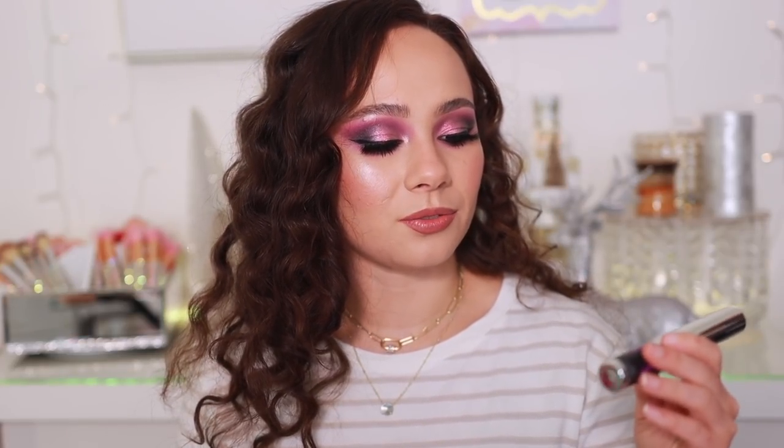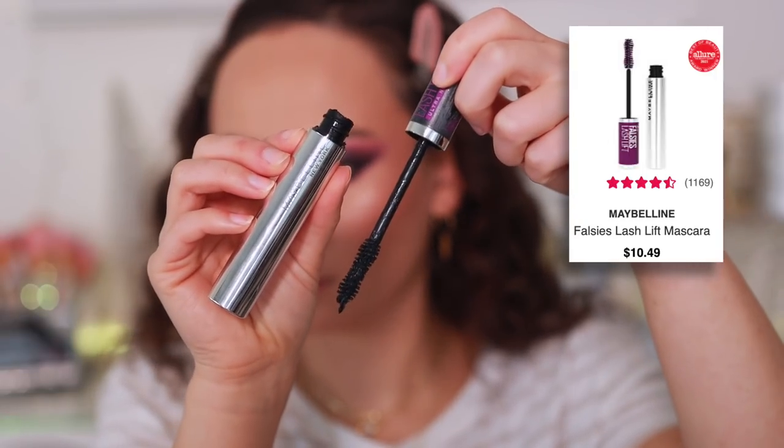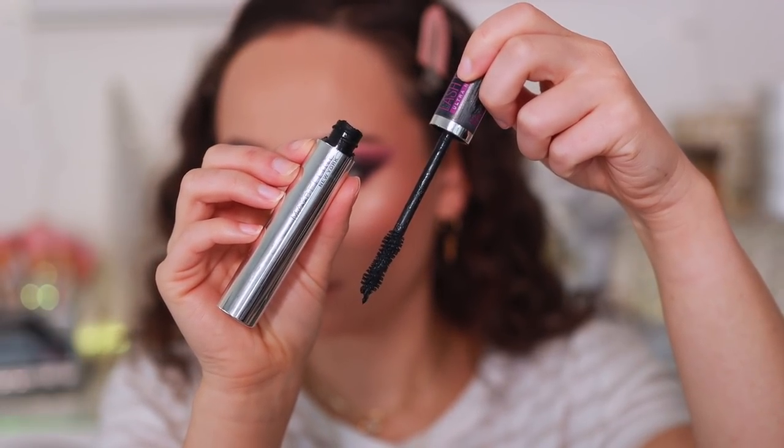This is the Maybelline The Full C's Lash Lift. I love this, and I really do feel like it does give a slight lifting effect to the lash as well. It's just a repeat buy from the drugstore. It's really, really good. Haven't heard a lot of people talk about it, but it also is one of those mascaras that make my lower lashes look great, which is something that I'm always looking for.